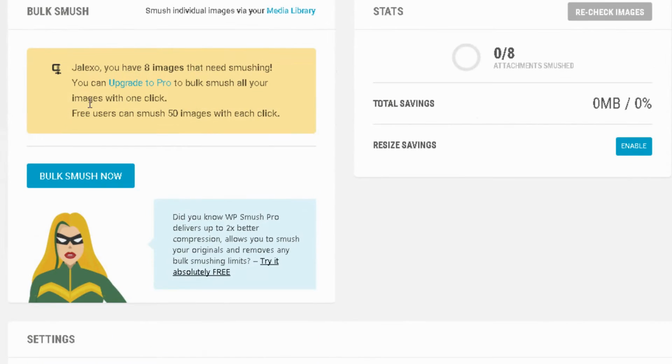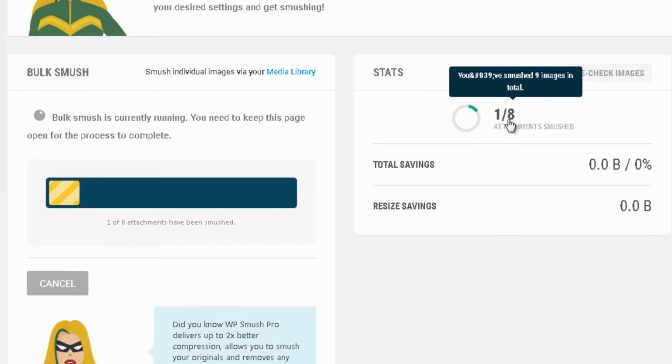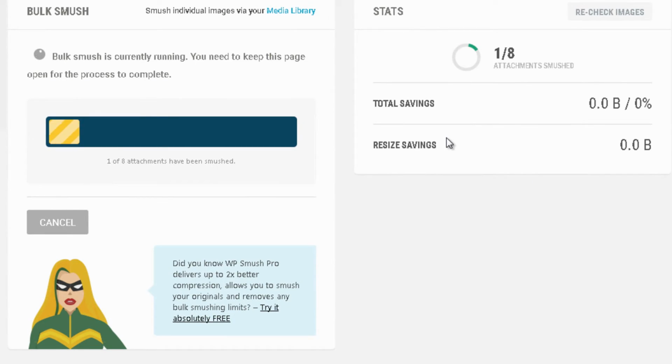So you go to the dashboard and you just need to press this button called Bulk Smush Now. And I just have 8 images, so this won't take a long time, but if you have more images, this might take quite a while. So this will start optimizing the images that I have in my website, and then you can see the total savings in megabits of how many megabits I have reduced inside of my website. You can see that it's starting the process. I already did 1 image. So this might take a while. And just use this so you can optimize all of the images that you have in a website, and it will help a lot when it comes to decreasing the uploading time that you have inside of your website.